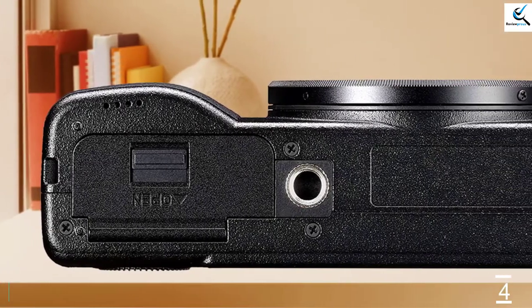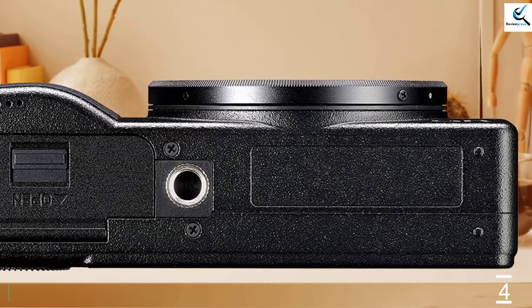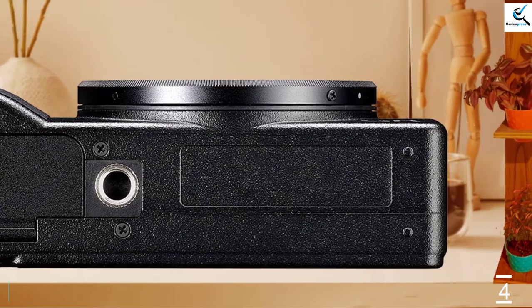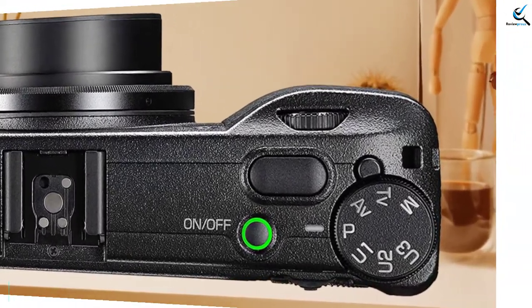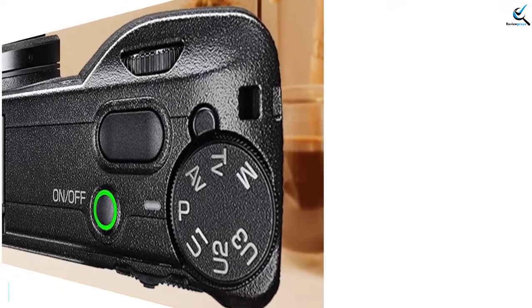The Ricoh GR3 gives photographers a ton of hands-on control while offering up image quality that's competitive with the best crop sensor cameras out there, all while fitting into your pocket. Its short battery life and fixed focal length lens mean this camera certainly isn't for everyone, but it's a compelling offering for travel, street, and casual photographers alike.